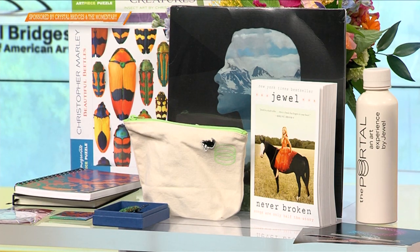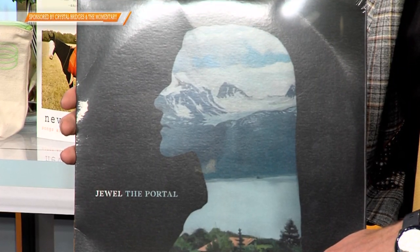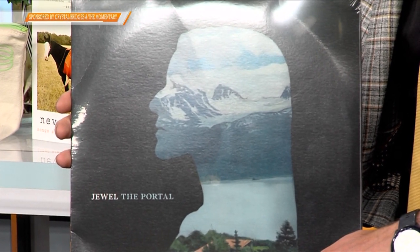Can't wait for that. Speaking of closings, people have a limited time to get their tickets to come see the portal. The Portal Experience, an art experience by Jewel. This also has just been such a remarkable experience to host at Crystal Bridges over the pond. If you don't know what the portal is, it was conceived of by the multidisciplinary artist Jewel, who we all know for her Grammy-nominated musical talents. That's right. And she conceived of this, inspired by Crystal Bridges, by the setting, to really bring forward different kinds of an art experience.